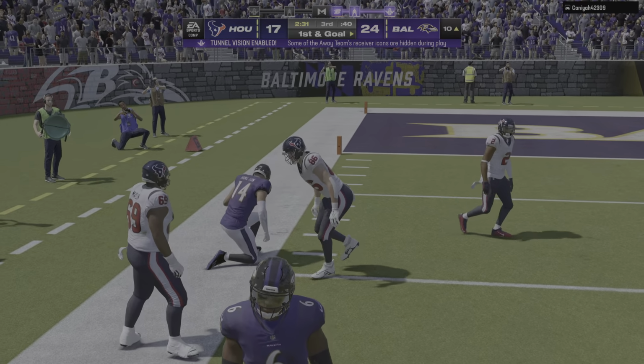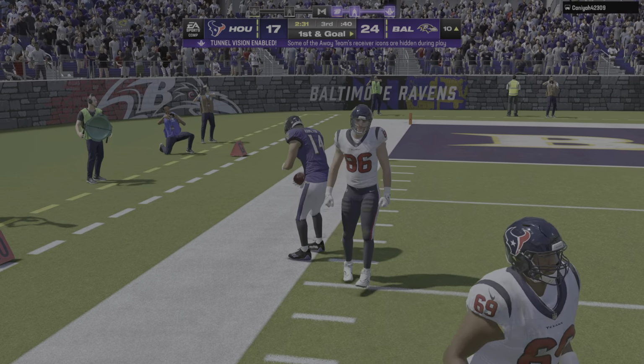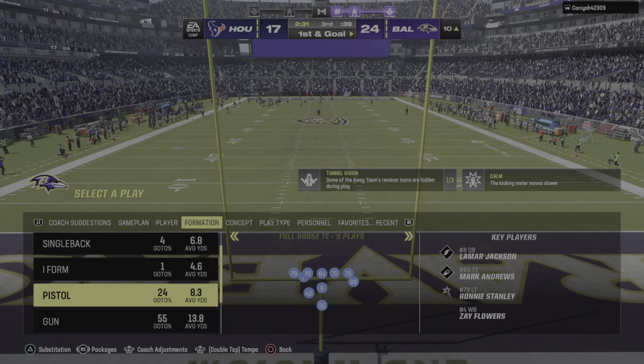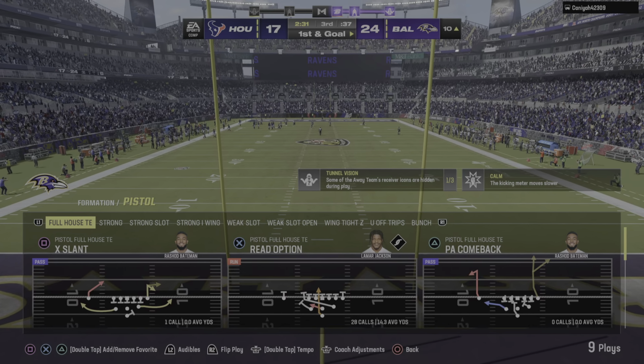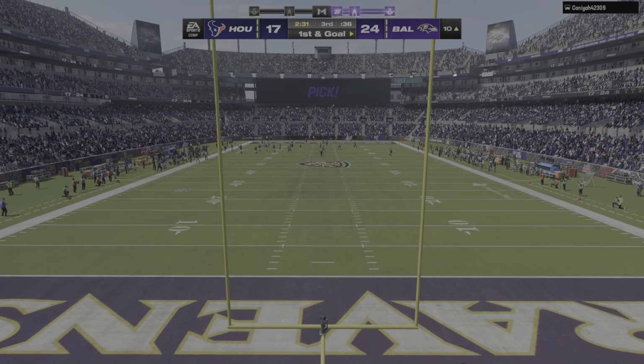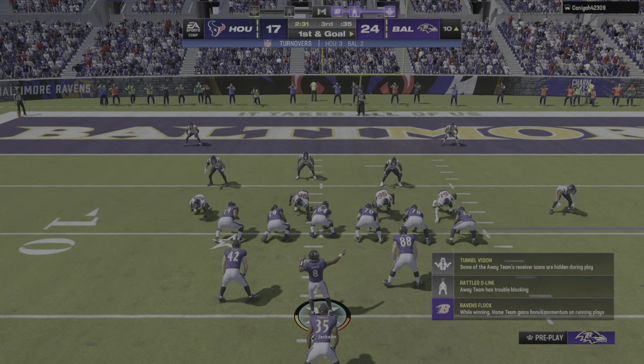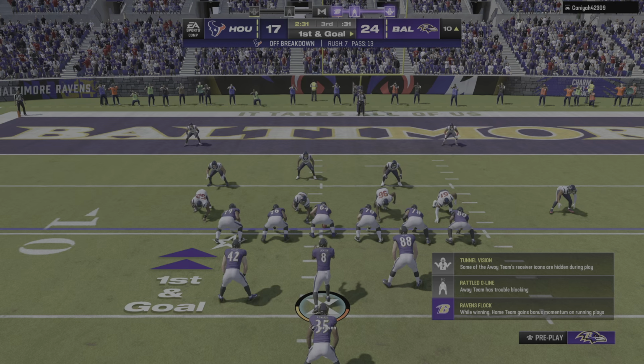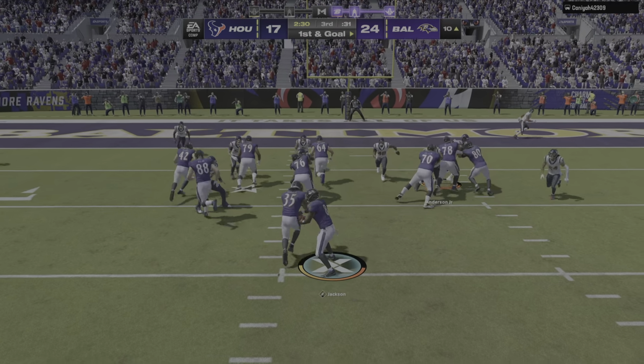And it's a tremendous return as they finally get him at about the 10-yard line. Suddenly it's 1st and goal after the interception. A quick change in the situation here.